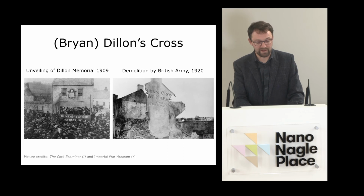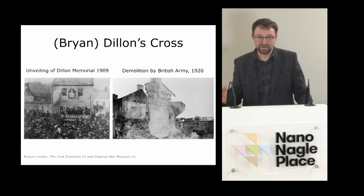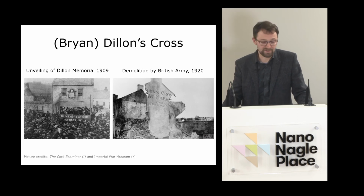And you can see on the left a photograph from the Cork Examiner of a platform being set up, with a banner in front of it saying 'in memory of our patriot dead', and a public speech being given, and a considerable crowd of people assembled to hear it and hear about the exploits of Bryan Dillon. You'll notice a couple of individuals wearing plumed hats, members probably of the Irish National Foresters, which was a friendly society, a nationalist friendly society, a bit like the Orange Order, except for nationalists. And Bryan Dillon was a significant figure in the nationalist iconography of Cork, and this plaque was very important.